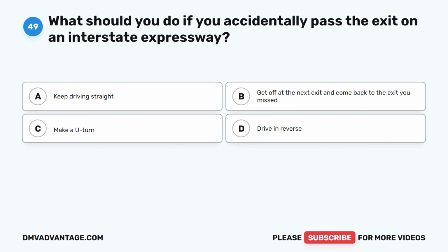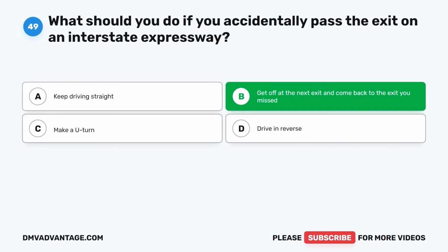Question 49. What should you do if you accidentally pass the exit on an interstate expressway? A. Keep driving straight. B. Get off at the next exit and come back to the exit you missed. C. Make a U-turn. D. Drive in reverse. The correct answer is B.